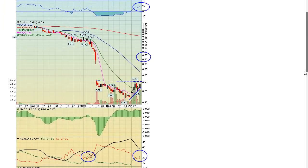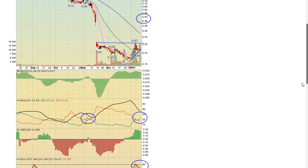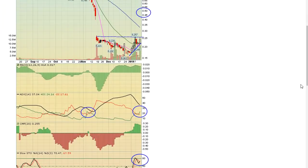Now, I'm going to scroll down here and show you something that's really jumping out. And it's a tool I use not as often as I need to, but it's very useful when we see some trend changes, and that is ADX. And you can see right here, the very, very strong red is negative, green is positive. Red is a downtrend, green is an uptrend. And this black line shows you the strength of said downtrend or uptrend.